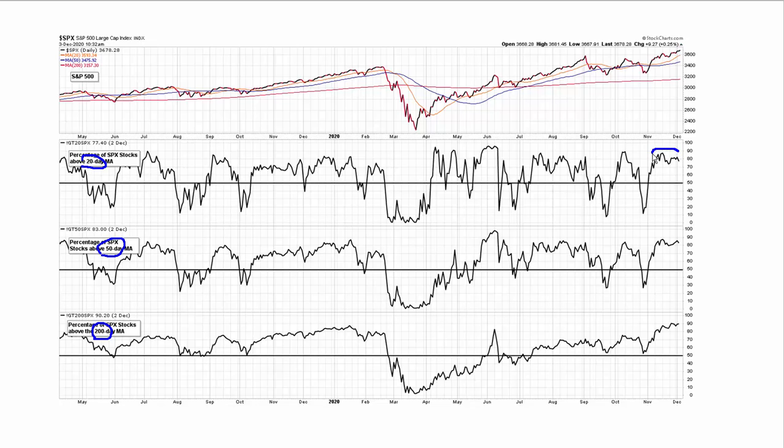At the S&P, with the 20, we have like 77% of stocks above their 20. We have 83% of stocks above their 50, and 90% of stocks above their 200. Okay, these are all solid prints. There's good, broad-based participation. There are no warnings here that the market is going up but fewer and fewer stocks are participating. We have good, solid, broad-based participation. No warnings in place to be seen from here.